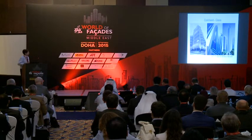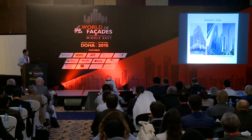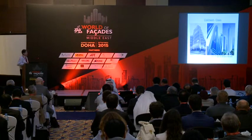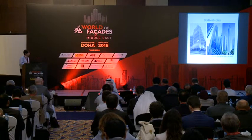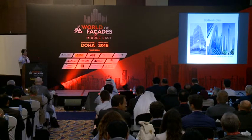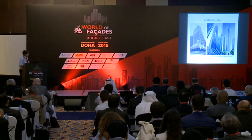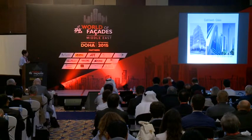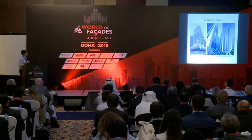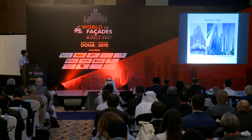Cold bent glass. So this has now become quite the norm. I think the Middle East has probably got more cold bent buildings than anywhere else in the world. So this is where we basically build facade panels flat, and then we physically force them into a three-dimensional curvature on site. So this is a very cost-effective method of achieving the new parametric three-dimensional designs that are now available with the new computers we have. So I think that's good news.